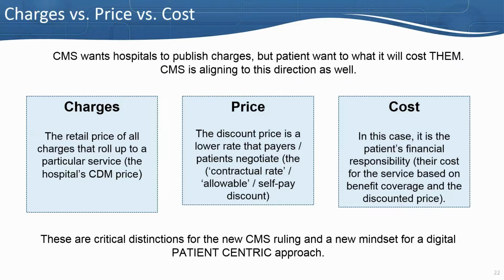Thanks, Greg. And I think we'll take a step back now and look at three words that are so simple yet so confusing because they have completely different meanings for payers, providers, and consumers. So let's break down charges versus prices. CMS is requiring hospitals to publish charges, but this isn't really helping patients know what it will actually cost them. Most patients do not understand that retail charges are almost never paid. They also do not understand the relationship between hospitals and payers and don't often make the connection that charges are priced high so that payers can receive discounts.